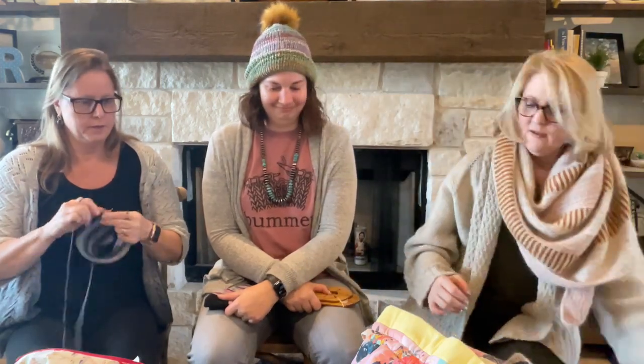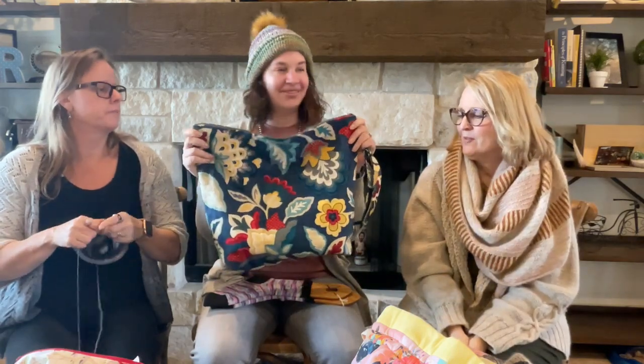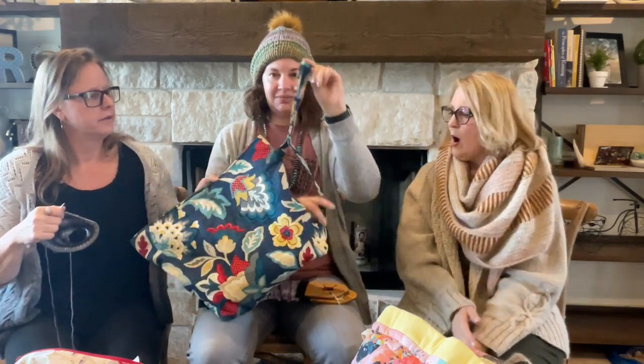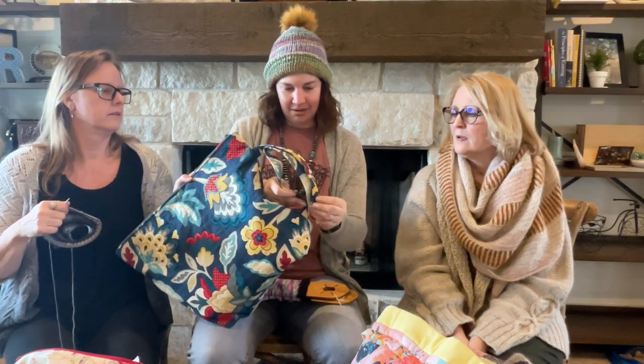This one my friend Tammy made me for my birthday. It's amazing. That's so pretty. That's a big bag. The handle is awesome. Look at that, it's got snaps on it to make it bigger. That's awesome, Tammy. That's super cute. I like that idea. I do too. Thank you, Tammy.